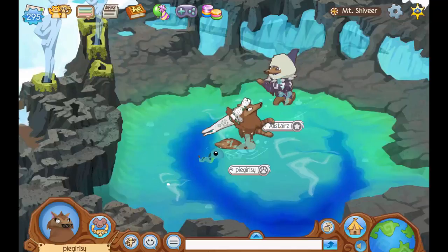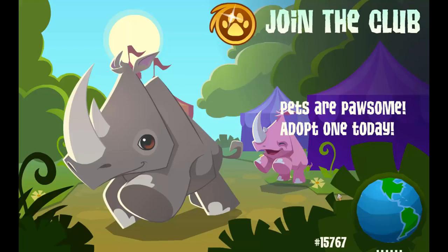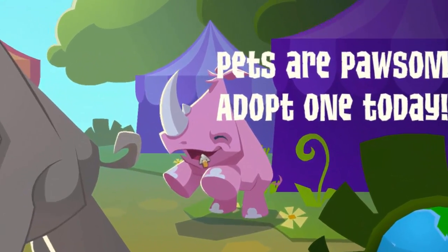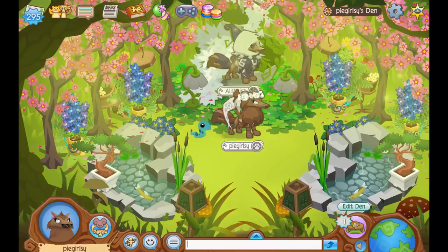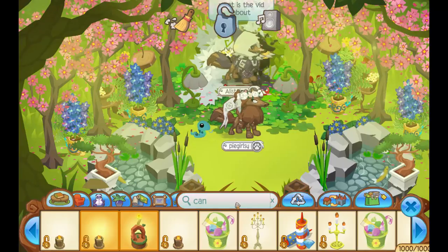And so the first life hack on this list is actually a den decorating tip. So let's head over to my den right here. And are those some adorable rhinos or what? So here we are in my den, and this is actually a pretty simple but not very well known tip. So all you wanna do is look up any candle or lamp or any sort of thing that you have.